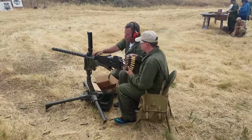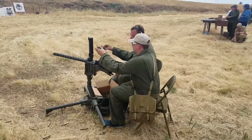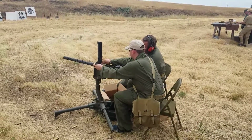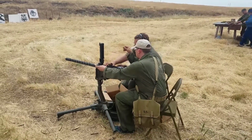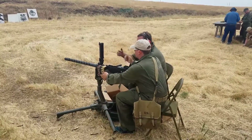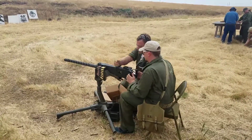Double link goes in first. You put it all the way up against the cartridge stop there. Okay, push this down until it snaps around the cartridge. Cover plate closed. You're all set.